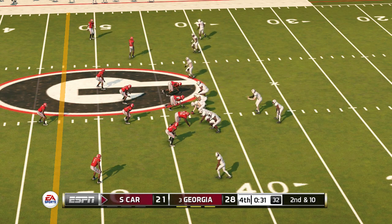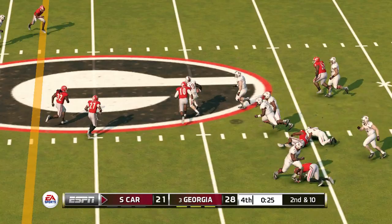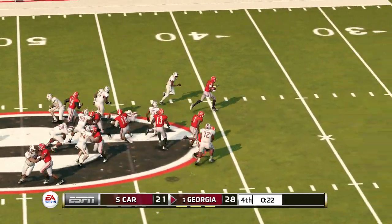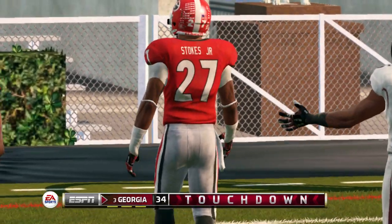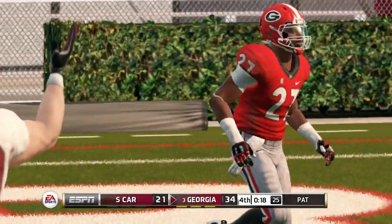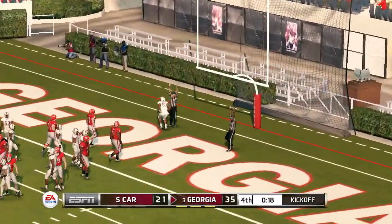They'll spread the field with 5 wide. The cavalry's coming. Lost the ball. Fumble. It's picked up. He's at the 40. He's at the 30. To the 20. The 10. Touchdown. And he converts the extra point.